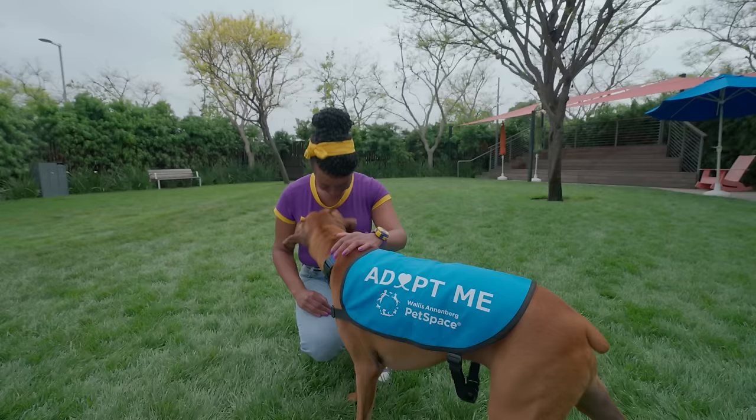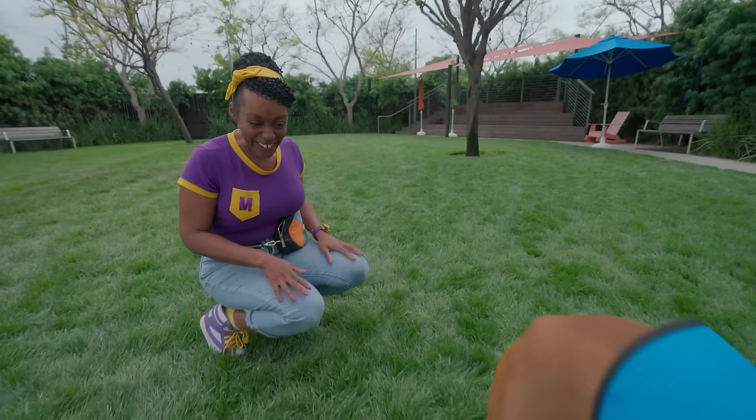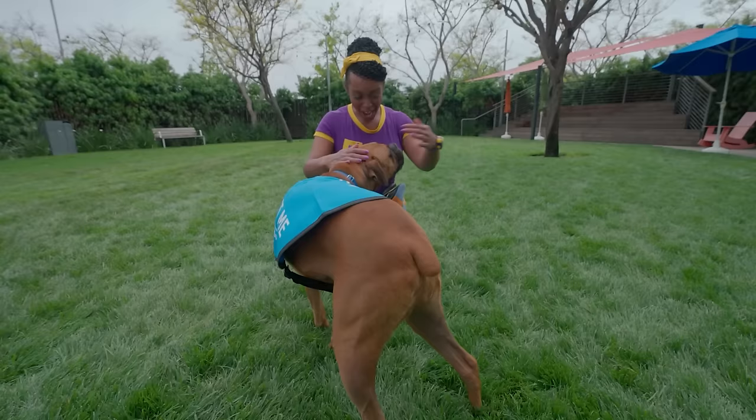Hey, I think I have something for you, Penny, in my fanny bag. Ooh, nice. Do you like a treat? Would you like a treat, Penny? Go get the treat! Oh, good girl. I hope you're happy with your new family. It was so nice getting you ready today, Penny.